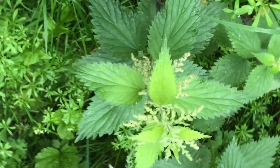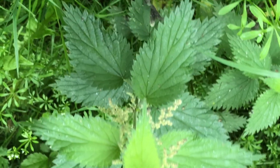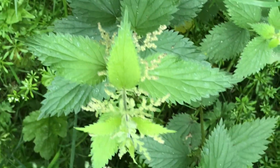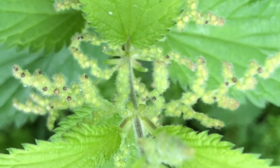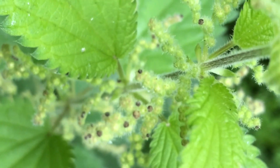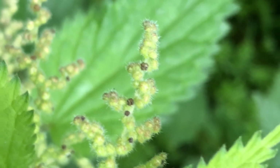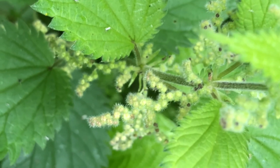This is another plant that you'll probably be quite familiar with. These are nettles, or common nettles, as they're also called. I'm not going to handle this one for obvious reasons, because they do sting. But here's something you might not have seen before. These are the flowers on the nettle, and it seems to be flowering. So if you've never seen a flowering nettle before, now's your chance.